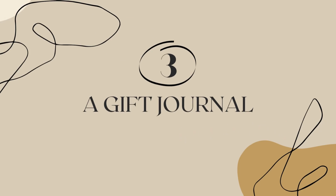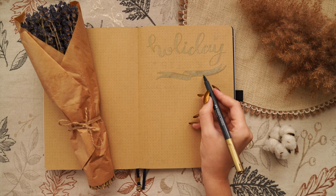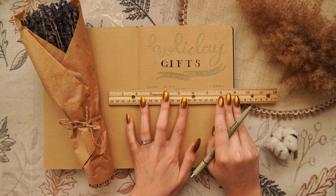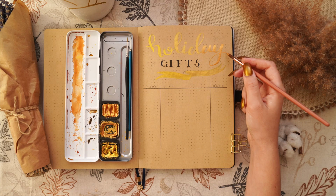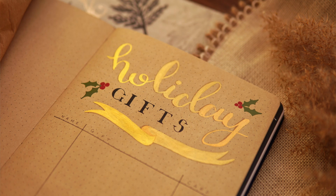Number 3, a gift journal. This is the perfect journal to track all the holidays you celebrate, all of your friends and family's birthdays, to make sure that you never forget anyone's special occasion and you always have the perfect gift on hand.